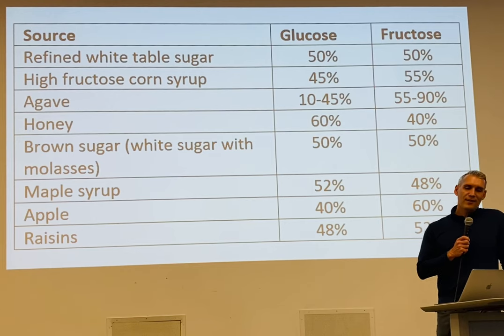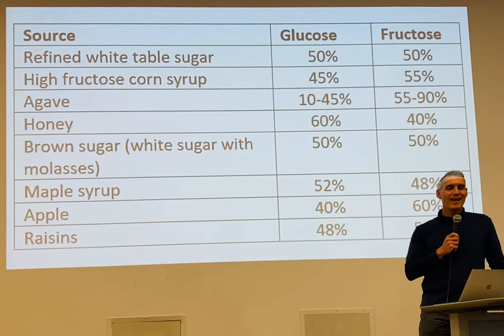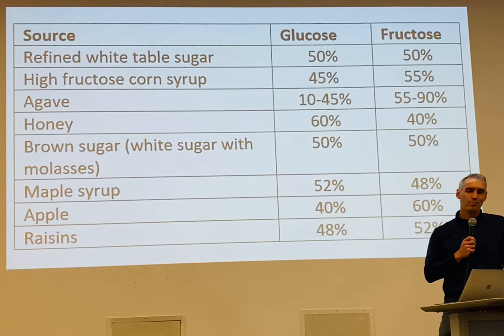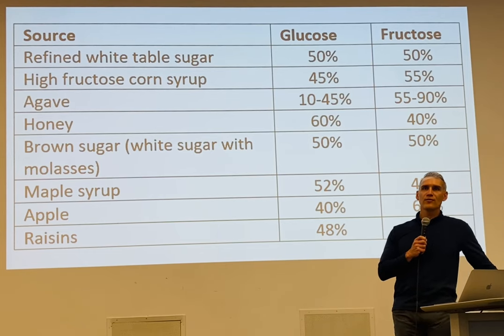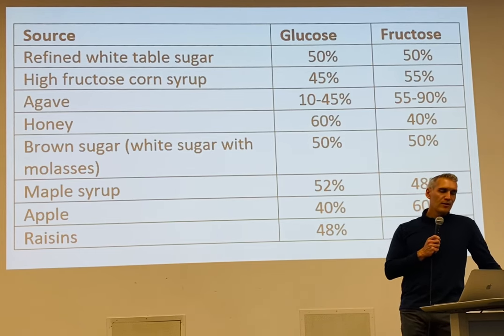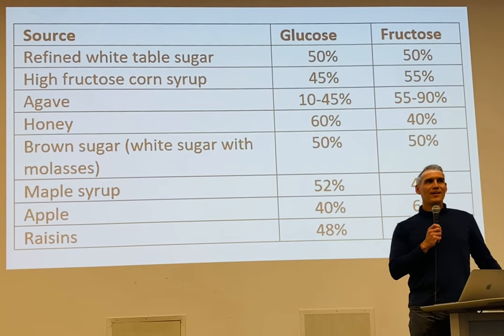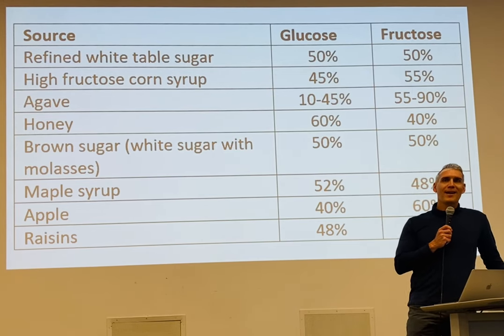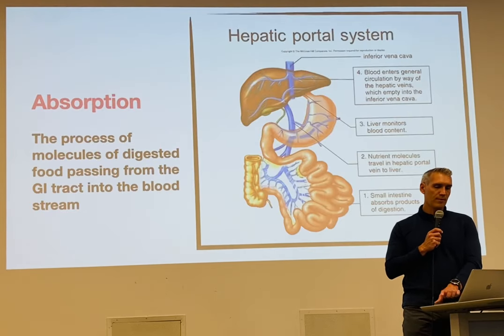So if you look at the amount of glucose and fructose in different products, you will notice that it's about a 50-50 split. What's interesting is your fruits are going to be higher on the fructose category than the glucose category. Now, fruit in and of themselves are not bad, and you will see why in a moment, but it's the excessive consumption of these foods that is the problem.